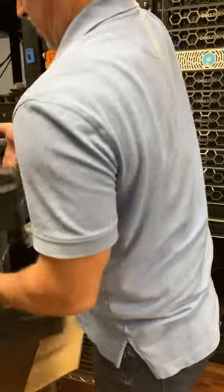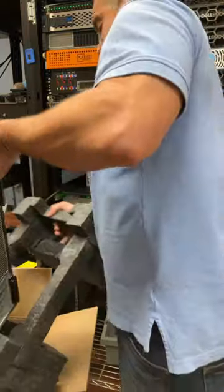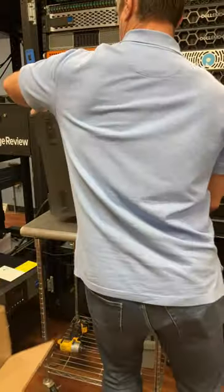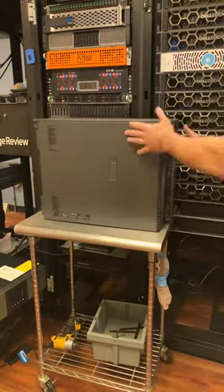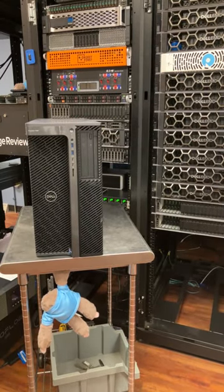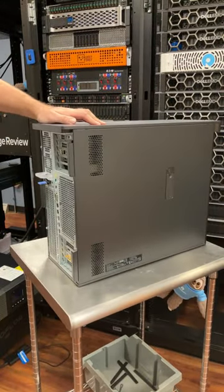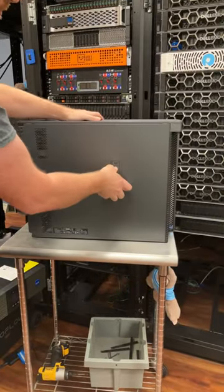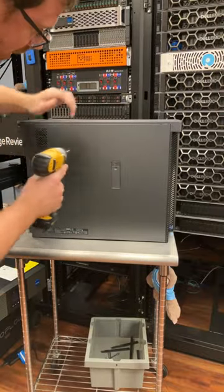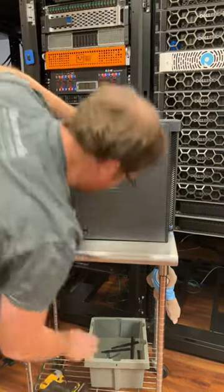Oh, another heavy one. So this is a Precision of some sort. It is a Precision, and the name is on the top. $7,960. Ooh, with an optical drive. Wow, we haven't seen that in a while. Yeah, that's pretty spicy. I feel bad using an impact on this thing, but I just need to turn it a little bit.